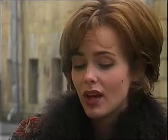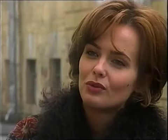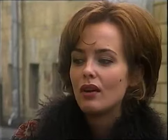She's got lots more energy than I have ever had. She's always on the run and escaping through the whole film. It's really, really exciting. It's just amazing to see how much you can destroy in 1 second.